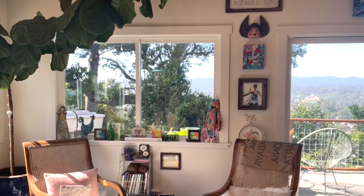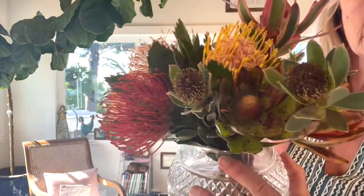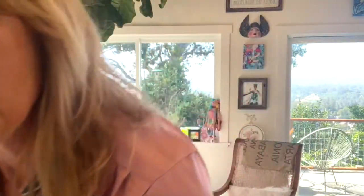Okay, then look at these ones. This is from my girlfriend who lives near me, Jessica. She grows these in her garden. And this is a type of New Zealand flower, protea, I think. And they're amazing cut. Look at them, aren't they gorgeous? The bummer is I try to grow these. They're really expensive. The plants are really expensive. They're like $79 for a little gallon or 2-gallon plant.